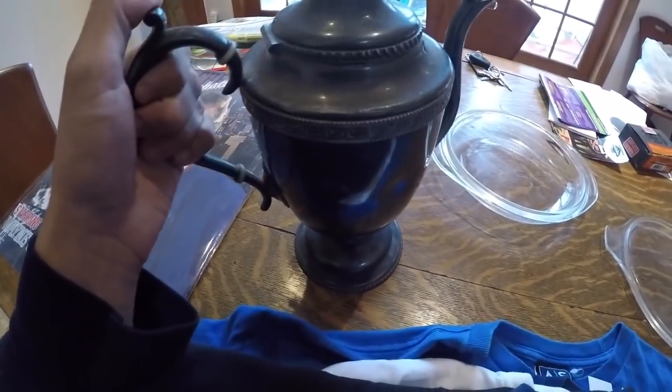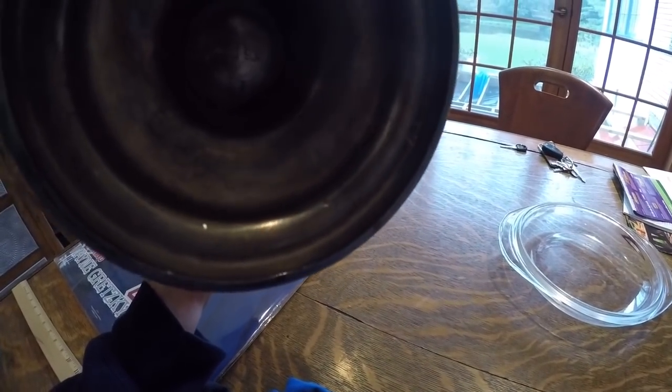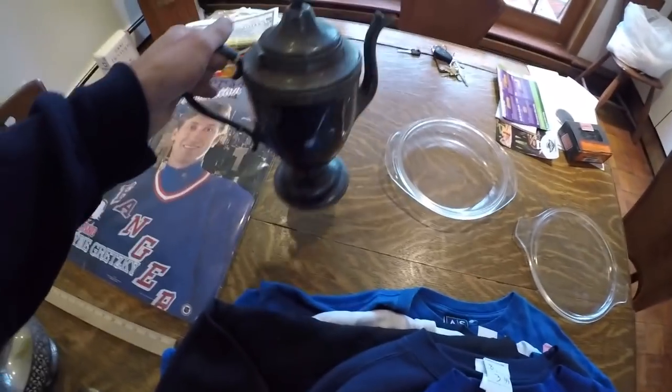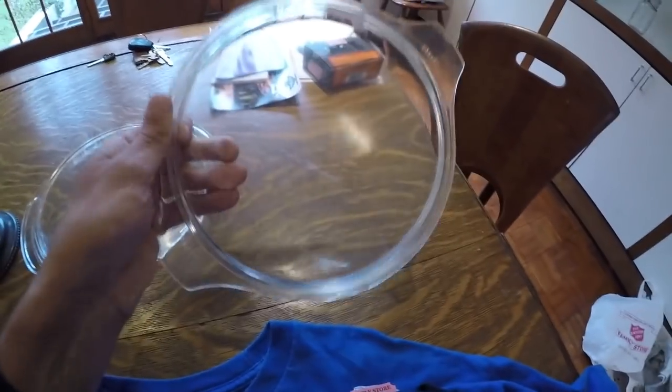This is really nice. I guess it's broken. Nice silver plate. It's 1990 on the bottom. 4H52. I don't know what brand it is. Pretty nice piece. It does have a dent in it, but that's silver plate, and that's really nice. So, simple Pyrex lid. I always try to pick these up, especially when they're cheap. Another one.